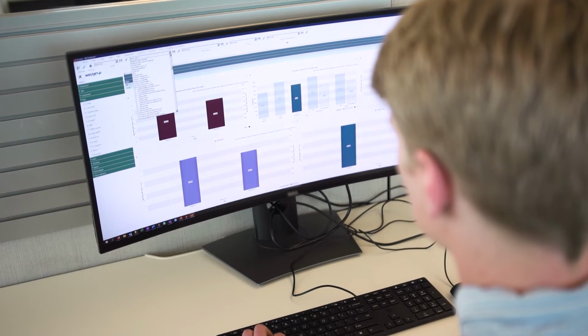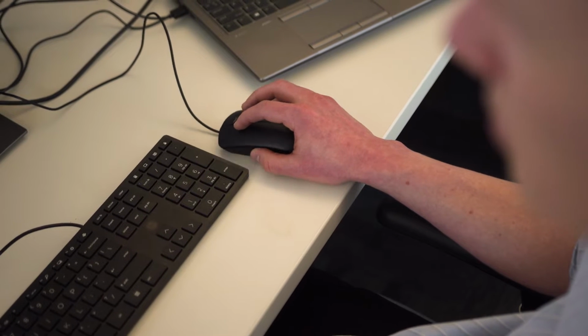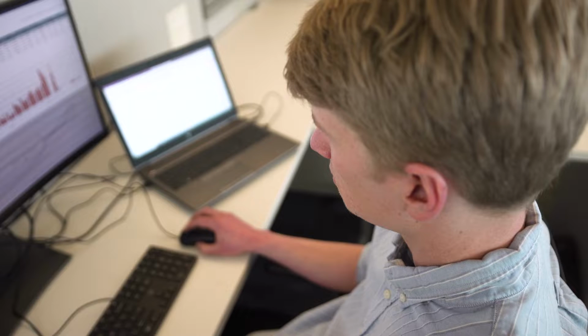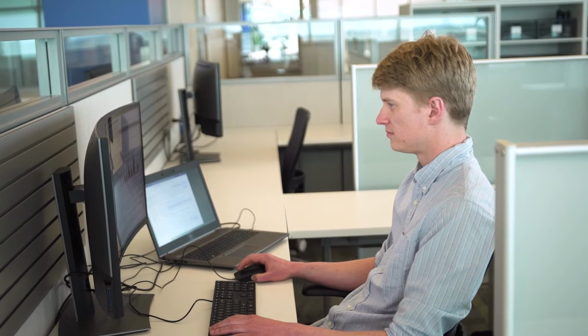As an operations research analyst, I work for an airline, but you could work for a variety of different companies. Could be in large manufacturing companies, could be in other areas of transportation, maybe in research with the university, or consulting, advising on different companies on how they should optimize their business.